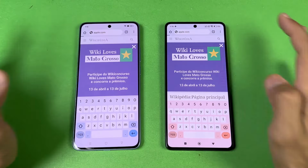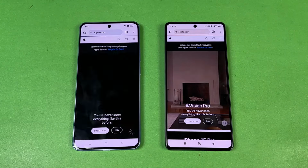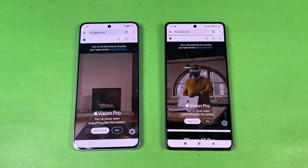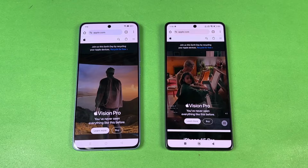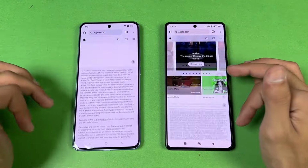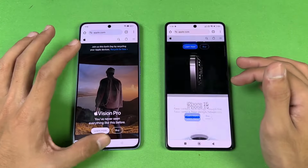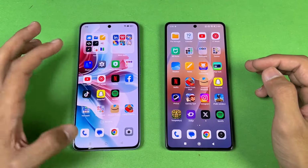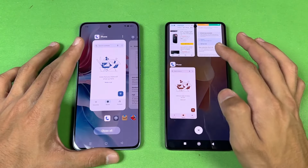Next on the list is apple.com. And apple.com opens up slightly faster on the Oppo Reno 11F 5G. Let's see the scrolling, no issue whatsoever, all the time 120 Hz stable. And now let's see RAM management on both phones. On the Oppo we have 8 GB of RAM, while on the Redmi we have 12 GB of RAM.